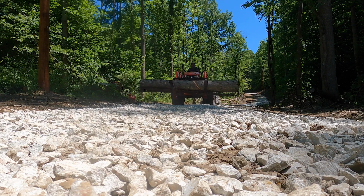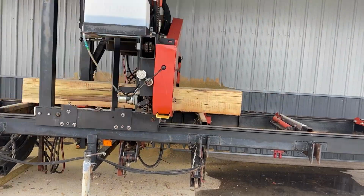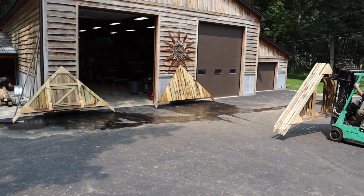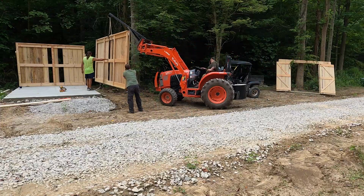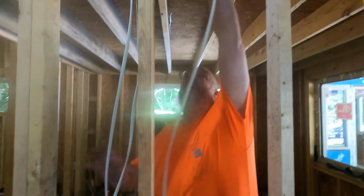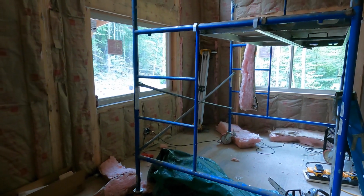We loaded a bunch of logs in Kentucky, hauled them back to Illinois, put them on a friend's sawmill. We prefabbed the shed in my shop here in Illinois, hauled it back to Kentucky, stood it up, and filled it up with junk. While we worked on the shed, a couple of us worked on the electric inside. Once that was finished, I subcontracted the insulation. It was nice to get something done when we weren't there, and honestly, that's a job that nobody was signing up quickly to do anyhow.